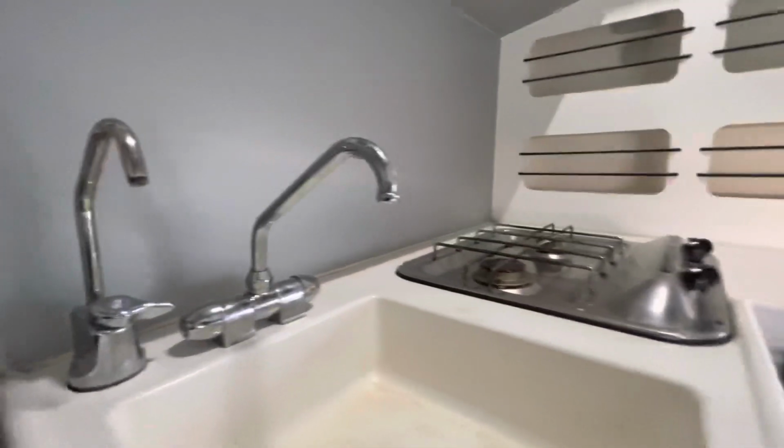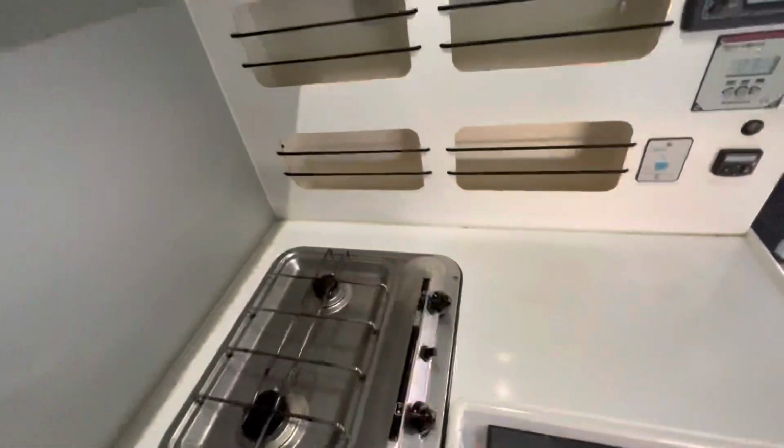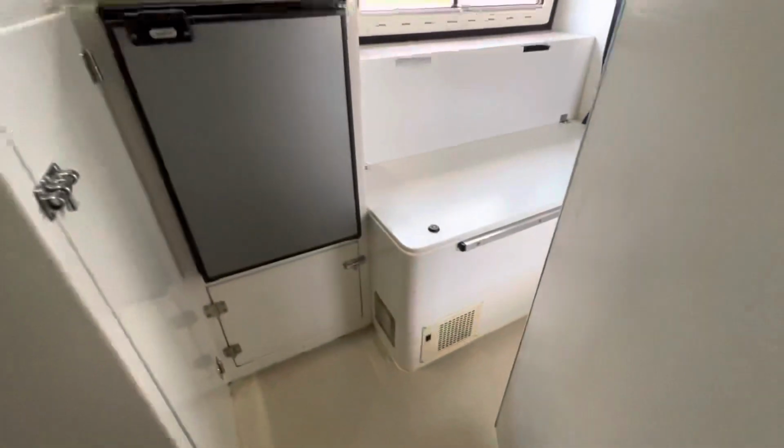You got water and filtered water, and 2 gas cookers, gas stove. You can use the toilet right here. You just turn it. There's more storage over here, more storage over here. There's also storage here and here. Also, if you sit on the toilet, you can go like that.